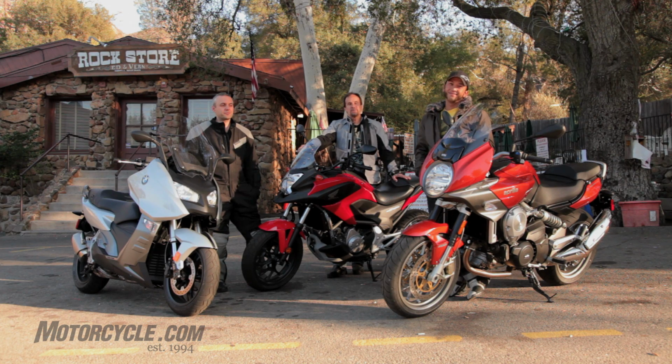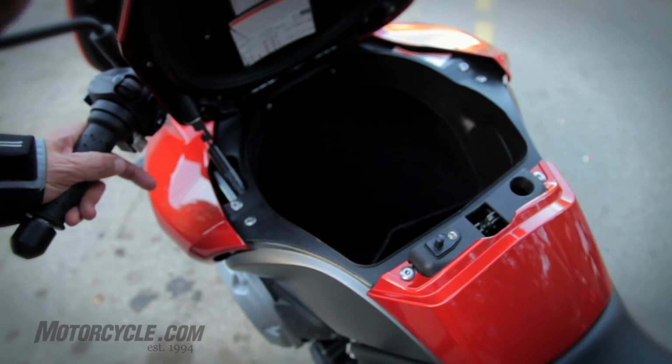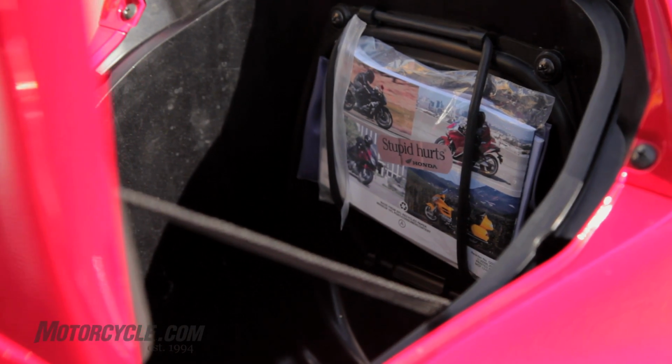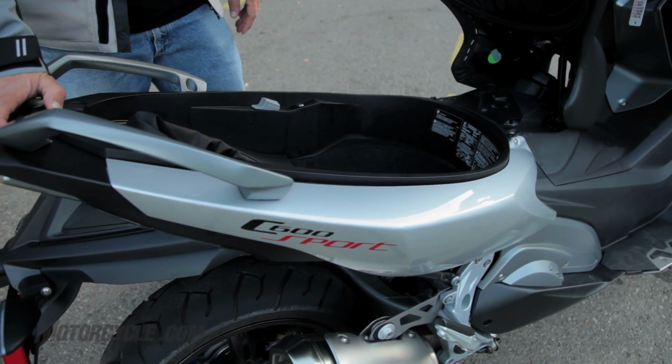Ease of use comes in more than one form. It's not just about an automatic transmission. Each of these 3 bikes has ample storage area where you can carry extra gear, like your lunch or a backpack or something like that. So what these bikes are about is enticing people who might not have been regular riders.